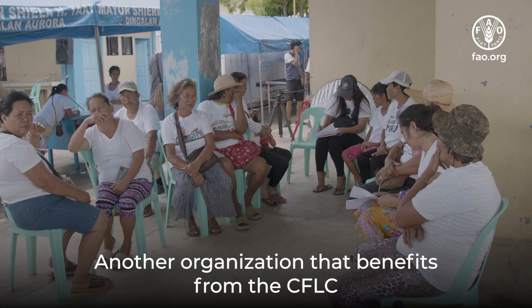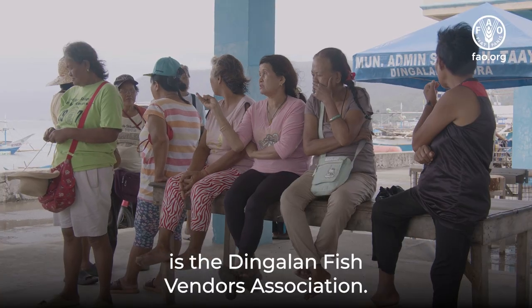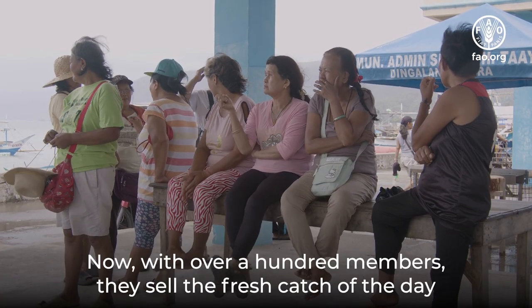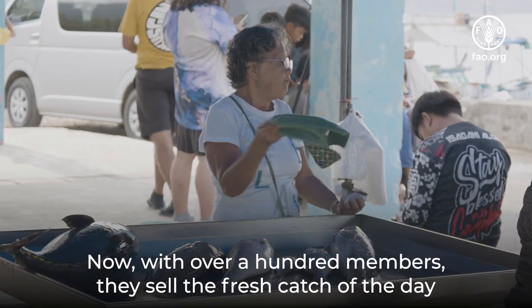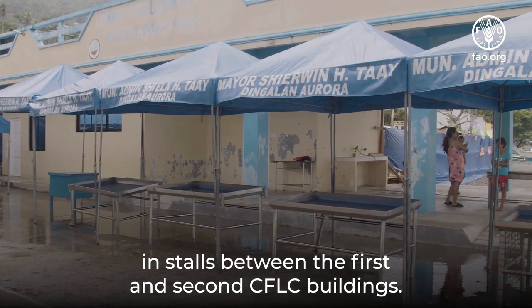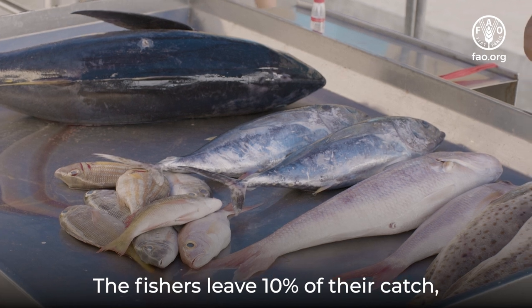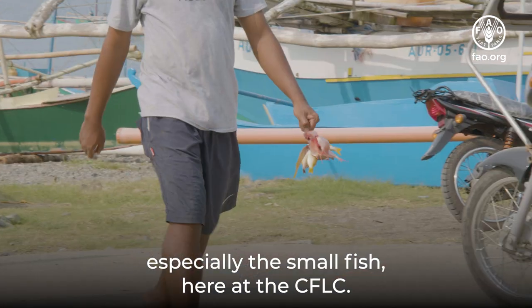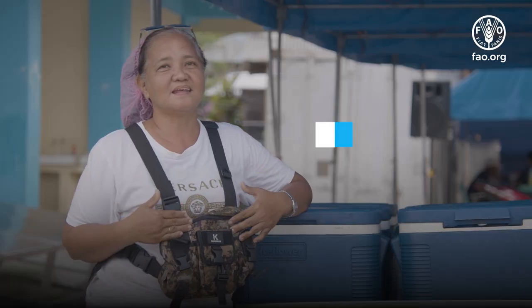Another organization that benefits from the CFLC is the Dingalan Fish Vendors Association. Now, with over 100 members, they sell the fresh catch of the day in stalls between the first and second CFLC buildings. The fishers leave 10% of their catch, especially the small fish, here at the CFLC.